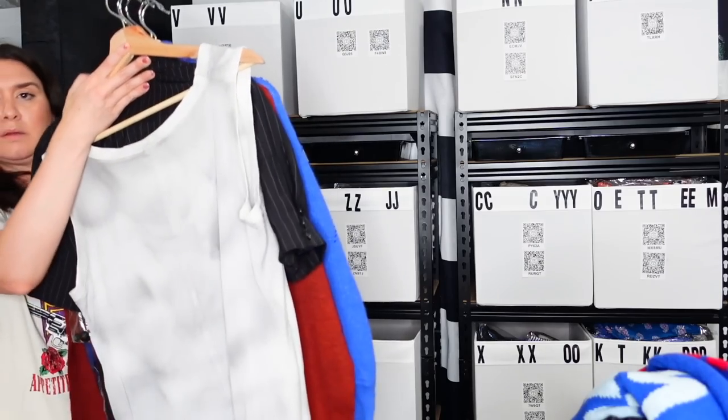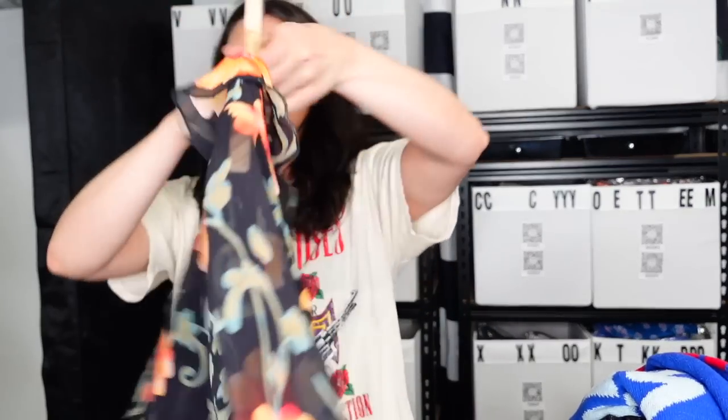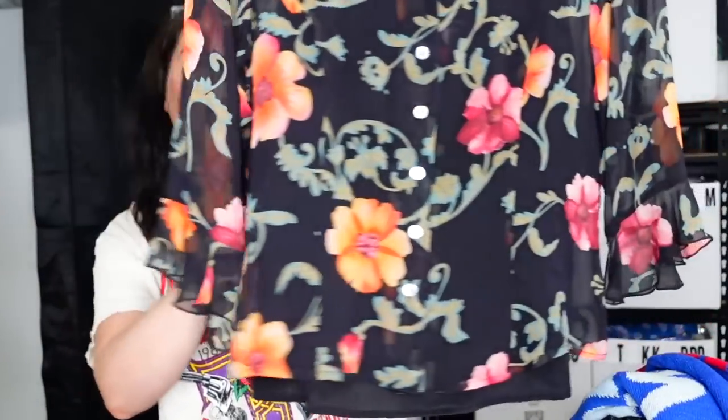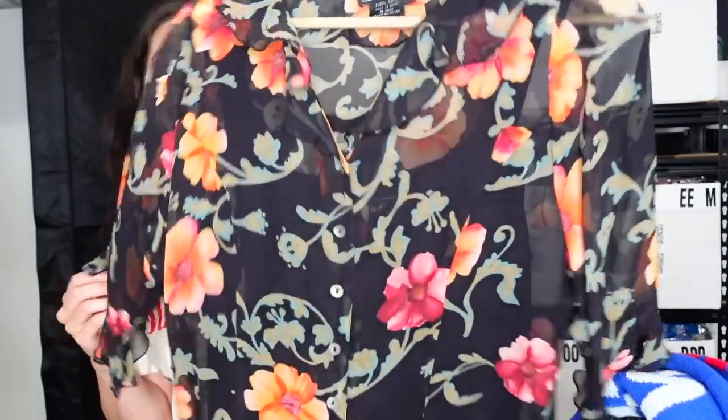Okay, we're almost done. Okay, I got this vintage Tess Studio 100% silk. The dark floral, the sheer, the little ruffle. It's got the tank underneath it. It's boxy and cropped. This is very Y2K. Plus it's silk. And I love the dark floral. So that's a size 10 petite. But it's vintage, so it's tiny. This is vintage. Oh my gosh.